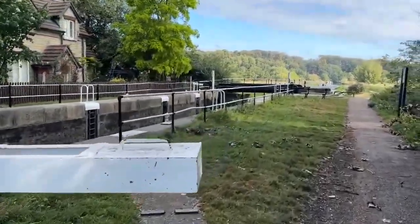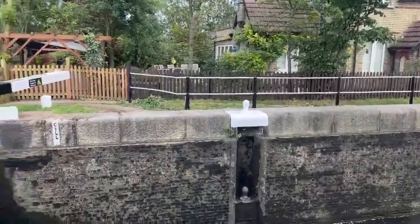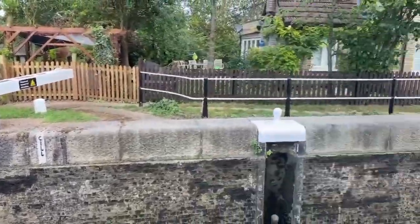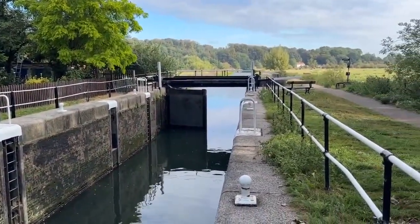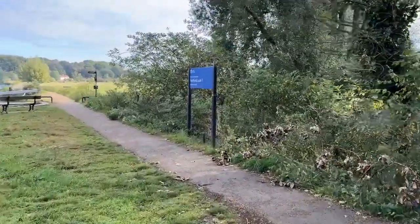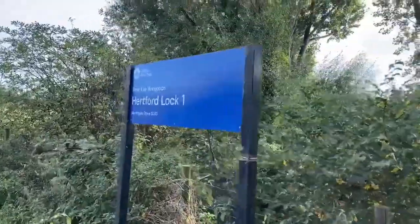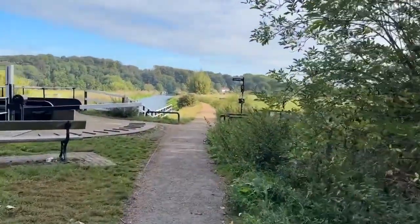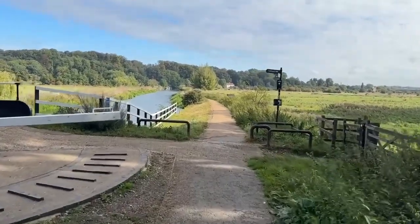It's quite a big lock actually, this one. A lot bigger than some you find on, say, the Grand Union Canal. The lockkeeper's house is now a private residence. But yeah, Hertford Lock 1. I'm guessing, without googling it, that the Lee Navigation did start just back there, and the locks will be numbered upwards from here. But hopefully I'll see them all.